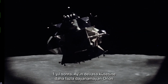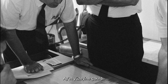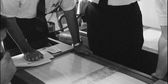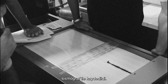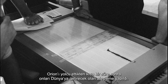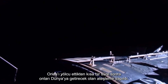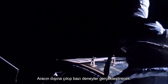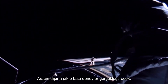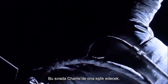1 year later, Orion, unable to resist the immense gravitational pull of the moon, crashed onto the surface. The impact was recorded by the seismometer installed as part of the ALSEP experiments. After jettisoning Orion, the ignition that would bring them back to Earth was fired shortly after. Following this ignition, a mission was waiting for Ken Mattingly. He would go outside the spacecraft, into space, to perform some experiments, while Charlie Duke assisted him.